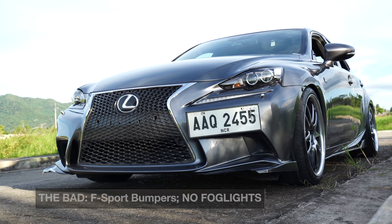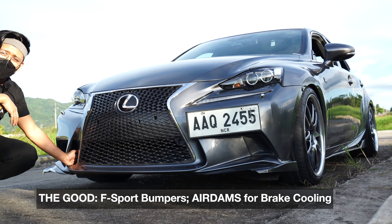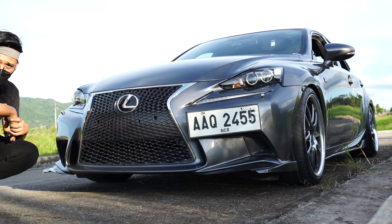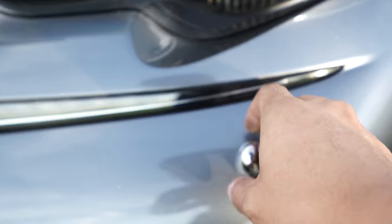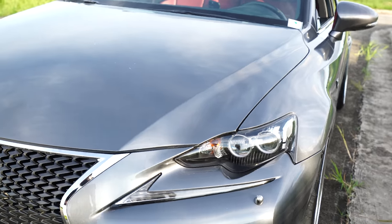If you're getting the F-Sport, you have some air dams here, left and right. This is actually a brake cooling duct. It's an opening leading into your brakes. So that's something I like about the front end of the car. That is ugly for me. That is ugly. I don't like it. Okay? Headlights, meh. Kinda okay.